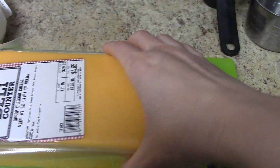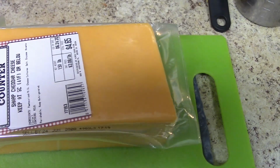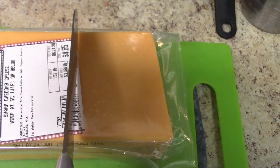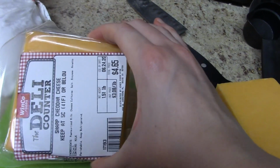And I honestly think I'm going to just kind of eyeball it. You really could get out a ruler if you want this to be exact, or a kitchen scale, but I'm just going to kind of eyeball it. So this would be like a half, so I'm just going to whoop. So this block will be my cheese for the chili throughout this week, and then the rest of this cheese is going to be saved for week 4.